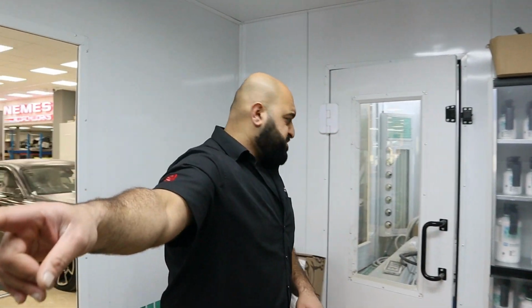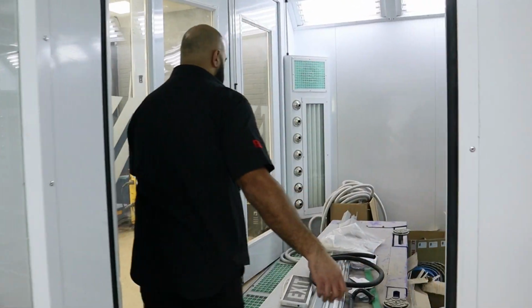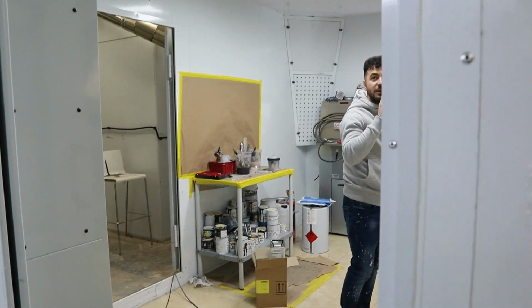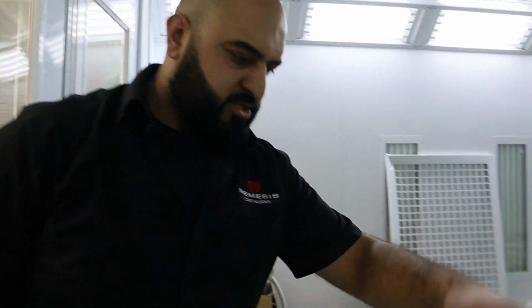And the gun wash machine isn't on yet, but it's only messy because spray booth number 2 is still not done. When this gets done, obviously you'll plumb all this stuff in and the gun wash machine and all of that, and it will be done all together. So let's go back this way.